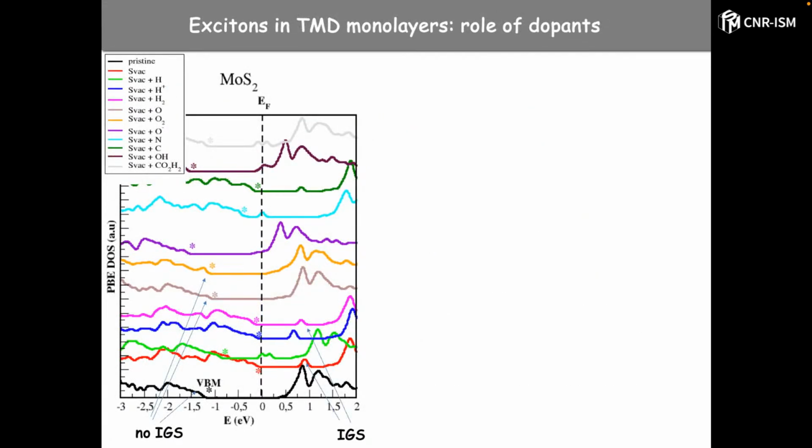So what we did with other people is start, for instance, from a molybdenum disulfide monolayer and try to see how the optical properties, also the electronic properties, change, including in the simulation not the pristine material, but the presence of sulfur vacancies, because in this material sulfur vacancies are very frequent. And then we asked ourselves, what happens if I try to fill this sulfur vacancy, which is very frequent experimentally, with different kinds of dopant?